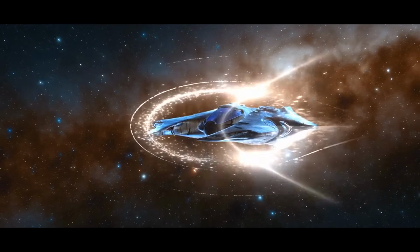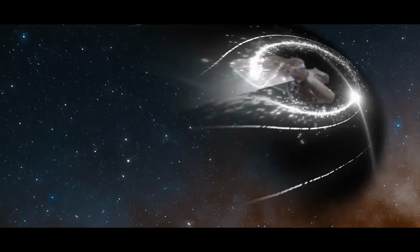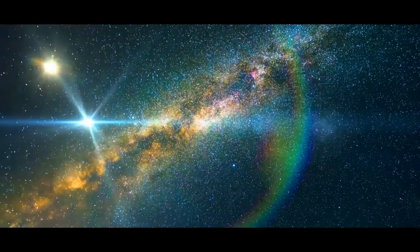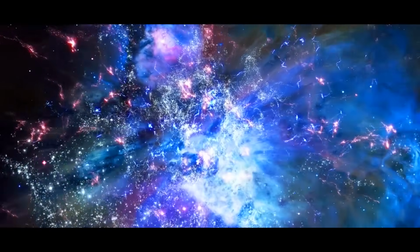Another possibility for faster-than-light travel is the warp bubble spacecraft. The spacecraft would have to compress space in front of it and stretch it behind its tail. Then we'll be able to reach any point in the universe in literally a few seconds. But such travel remains a fantasy for us.